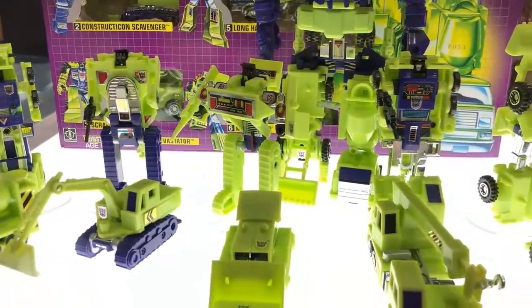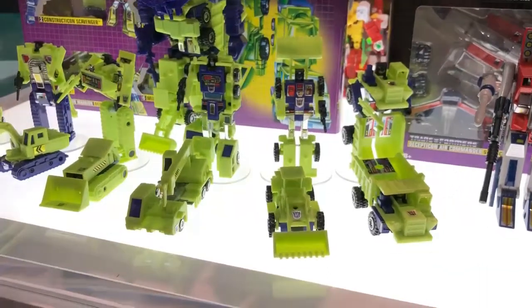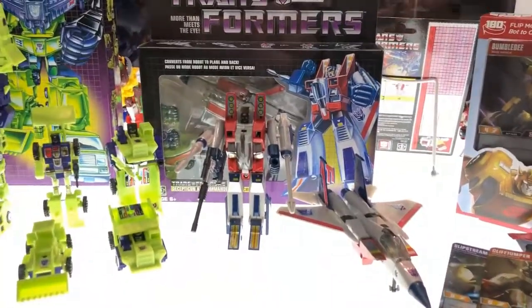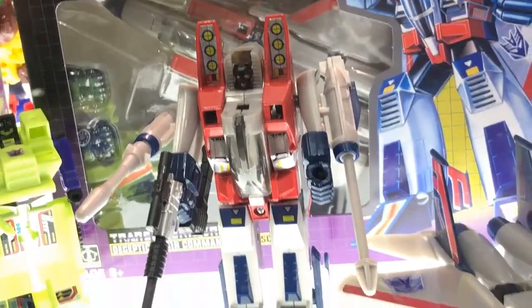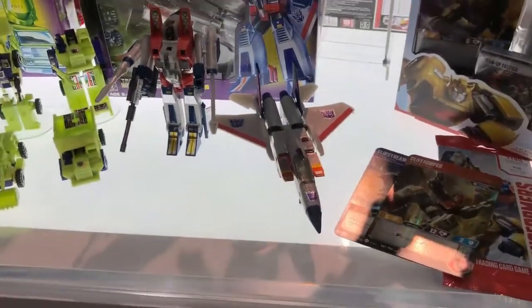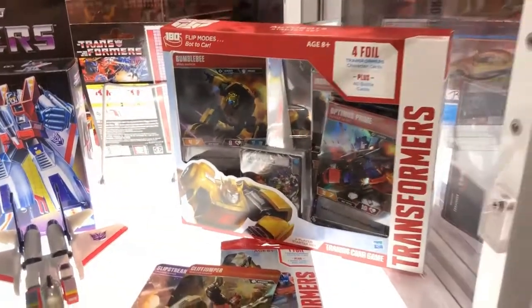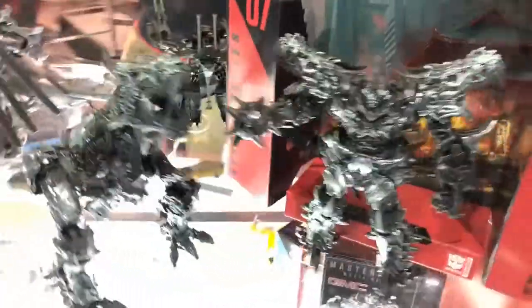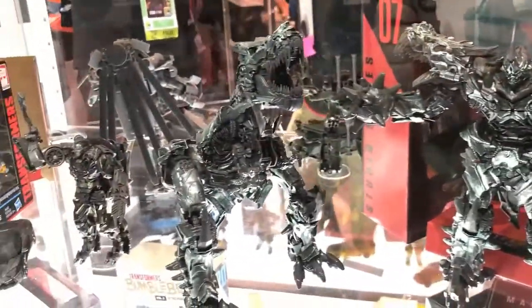As a kid, I only had the knockoff, which was yellow, and I've always wanted a real Devastator. And same with the Starscream. I only had, as a kid, the Thundercracker and Skywarp with like two cone heads. But that Devastator, even if I did have a green one, it was one I got from like Pick and Save, or Big Lots, or no, it wasn't called Big Lots back then, like over 10 years ago, but anyway, they were knockoffs.